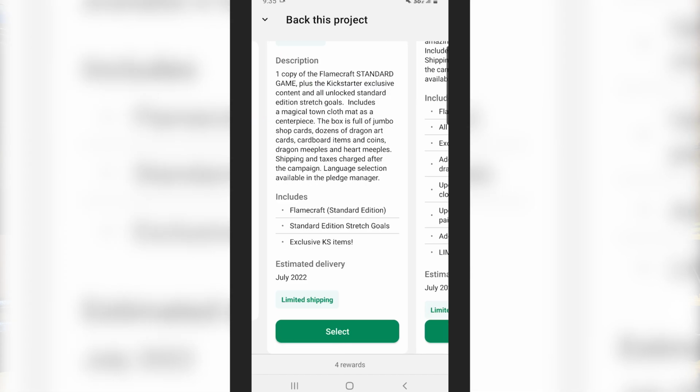The other thing you'll see here is the estimated delivery. The estimated delivery for this is July of 2022. Okay, so this is a long time. The nice thing is, if you get on a rotation, you can pay for it now. Maybe every month you're buying one Kickstarter for somewhere between 20 to 100 bucks, something like that. And then after about a year, you've got them continually rolling in, because it usually takes about a year for the production and for shipment.